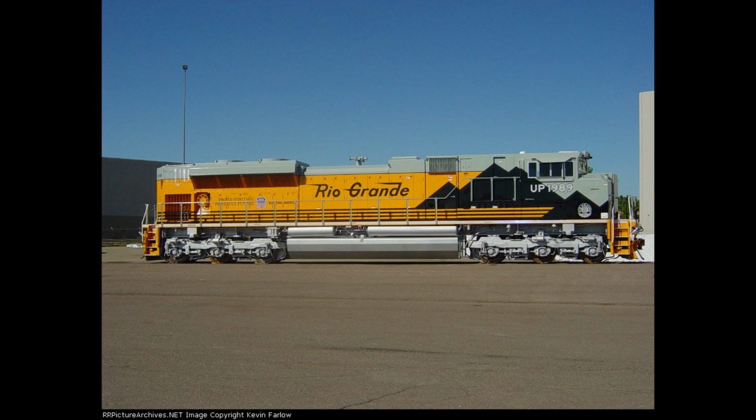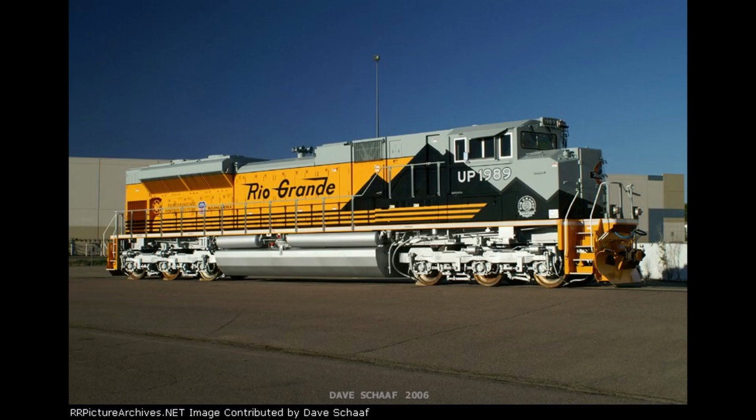Next is UP 1989. This unit is painted in a Denver and Rio Grande Railway paint scheme. The Rio Grande Railway operated on narrow gauge track rather than standard, and by 1917 had over 6,000 miles of track. The Rio Grande eventually bought out the Southern Pacific Railroad in 1988 and went under the name Southern Pacific until they merged with Union Pacific in 1996. Here is a clip of the unit.